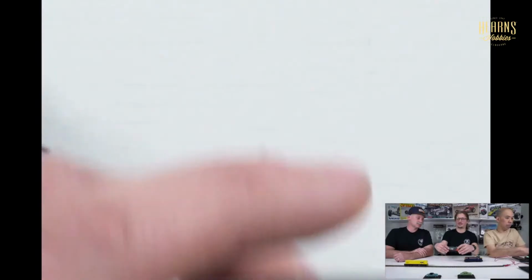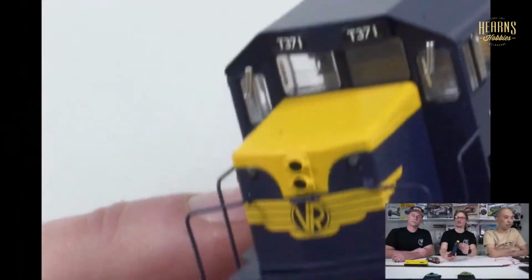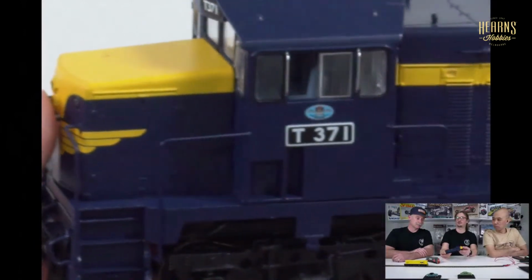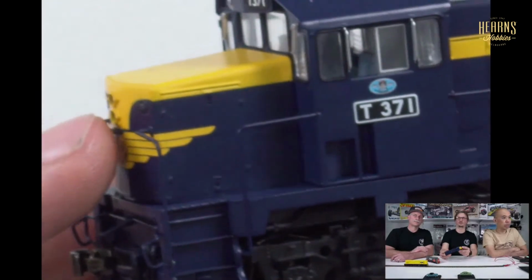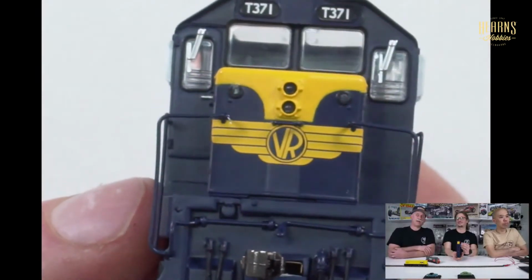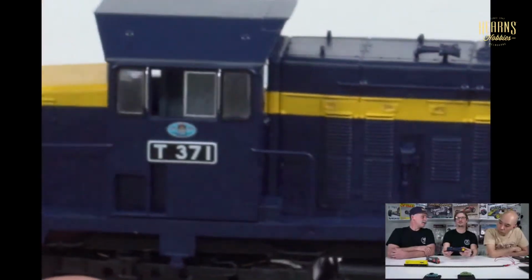And let's have a look at, I'll put this here, a T3. And again, this is another Powerline locomotive in the more traditional livery. This is how the original ones would have been painted, in the VR blue and gold scheme. That one has even better visibility, but no toilet. It's a much narrower toilet. I guess you have to really crouch into that one.